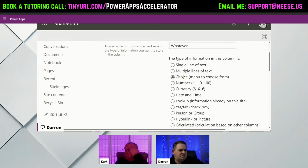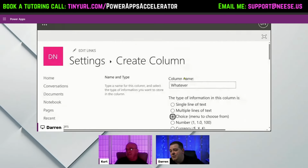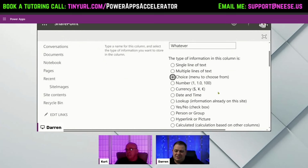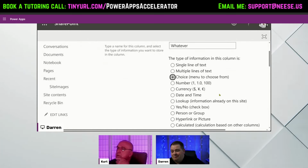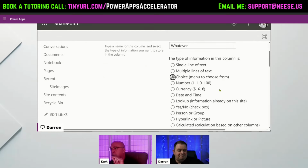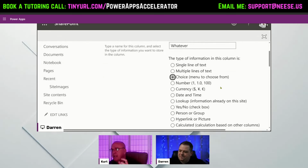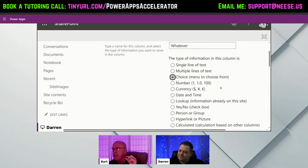A choice, that's a complex type. I recommend staying away from those. There's a different way of doing that. Either create a separate table for that, or if it never changes, then just define that collection inside your app. And this is kind of where I wanted to talk about real quick. When you're looking at a choice or a complex data type, you're dealing with something that's more than just one type of value.